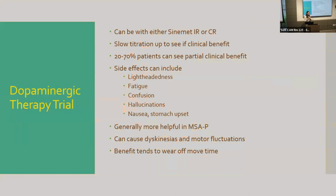From my side, what I'm often doing with patients is trying a medication called carbidopa-levodopa, also known as Sinemet, also known as dopaminergic therapy, okay? And this would be with either an immediate release formulation or a control release formulation. This is more effective in general, in my opinion, in patients with MSA-P, the Parkinsonism variant, but I will try it in MSA-C patients if able.